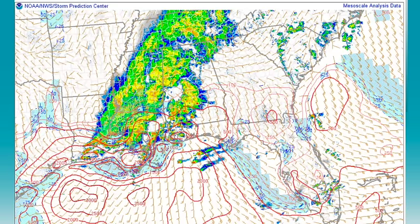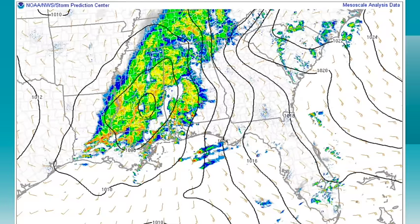And we'll check the instability values. And again, the surface-based CAPE, the instability, it's where you see the 60s down to the south. So again, that's where the greater chance of severe weather will be. That's a surface chart, by the way.